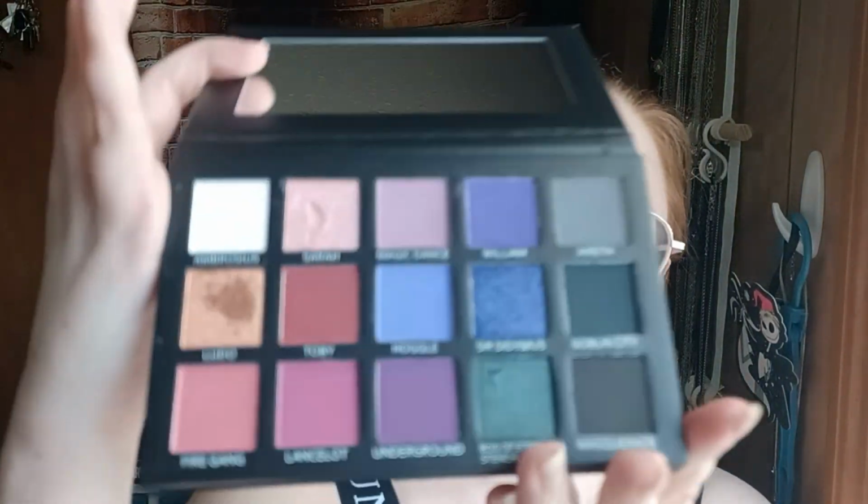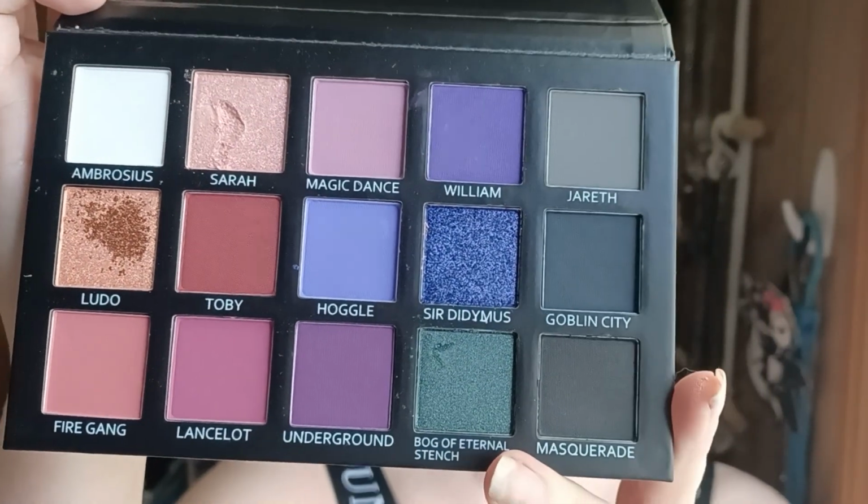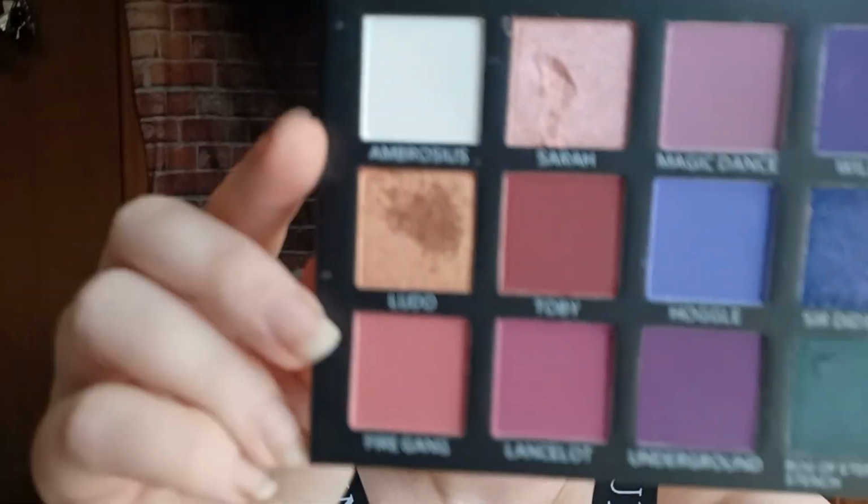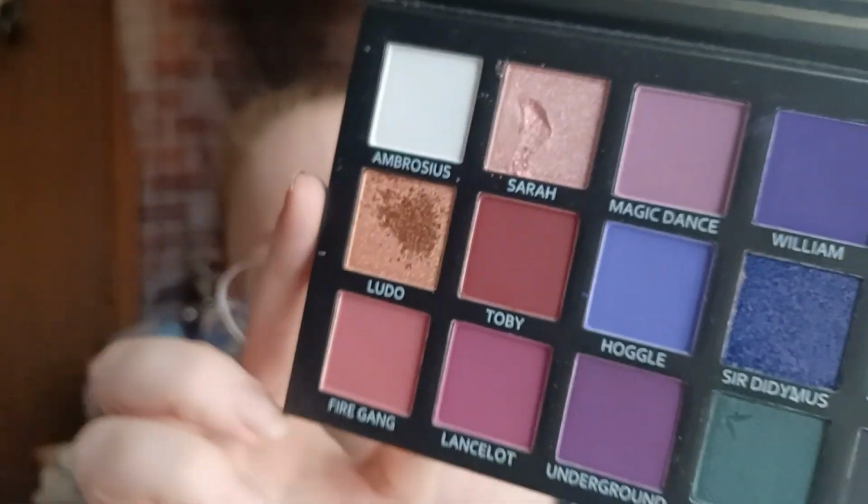And then, one shade's a little busted, but that's okay. It's not that bad. It doesn't even need to be repressed. It's the Sarah shade, which is the pink shade up at the top. You can see there's a little nick in it. And I don't know what's going on with the Ludo shade. I'm gonna have to look at pictures to see if that's supposed to look like that. Maybe it's one of those, what do they call them? The swirled shades.